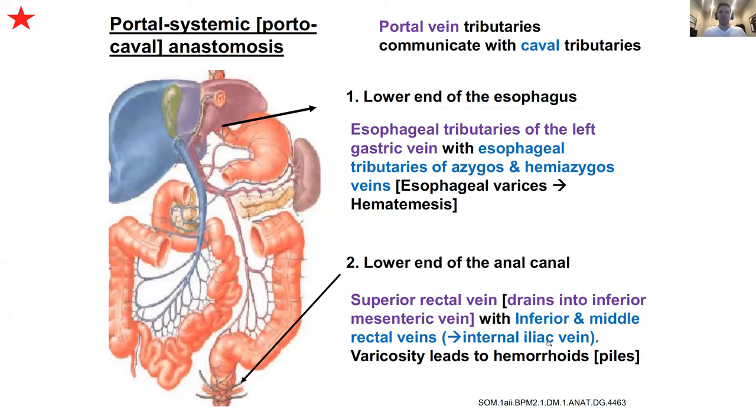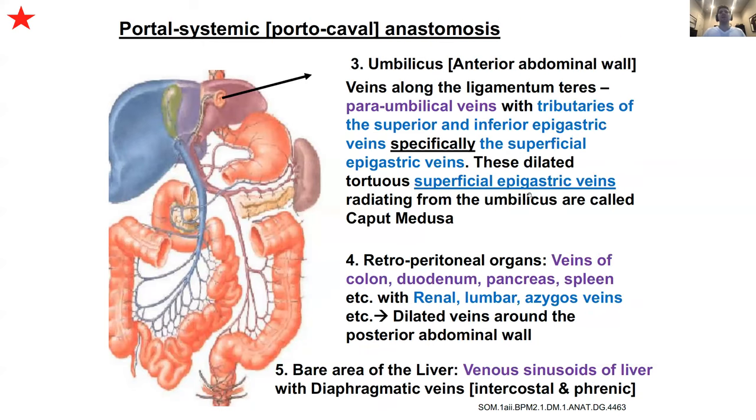It's not supposed to be there. They're very fragile, and the whole point is that you're getting this backlog of flow, this portal hypertension, so you have to push it somewhere.